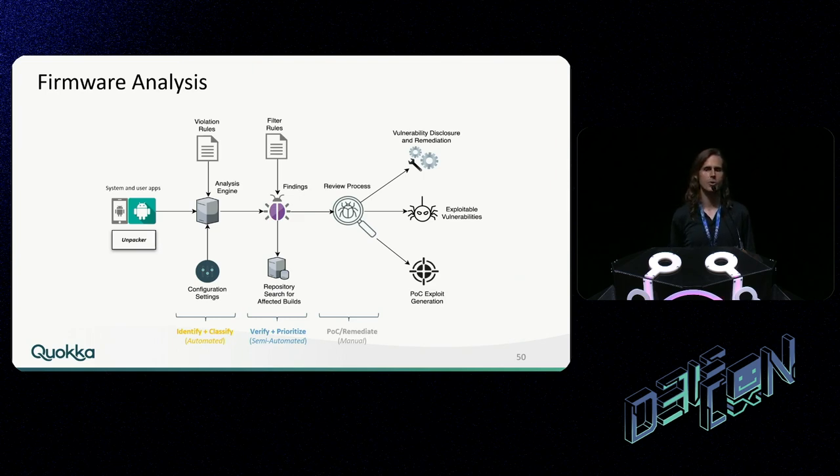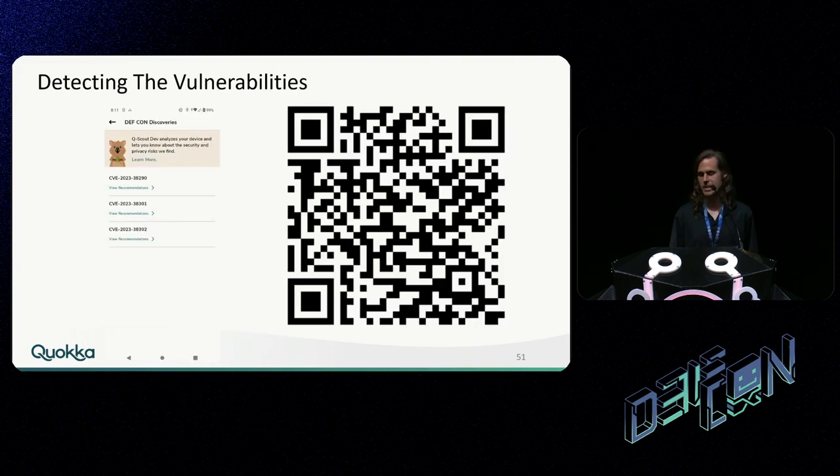And the way we find these vulnerabilities is a firmware pipeline where you can run a firmware image or a set of applications through some static analysis engines, looking for violations using vulnerability patterns, applying some filters to it, and then creating a POC. And after introducing all these vulnerabilities, Quokka has an application called QScout, which you can download for free and run on your device to see if your device is impacted by any of these vulnerabilities. And the QR code takes you to the Google Play link to download the application.